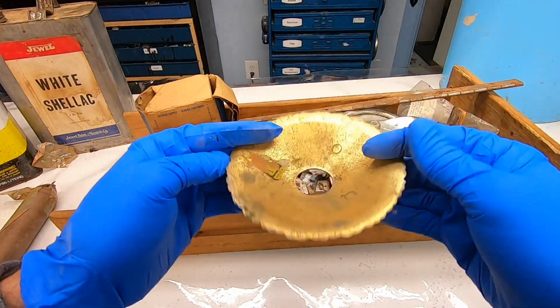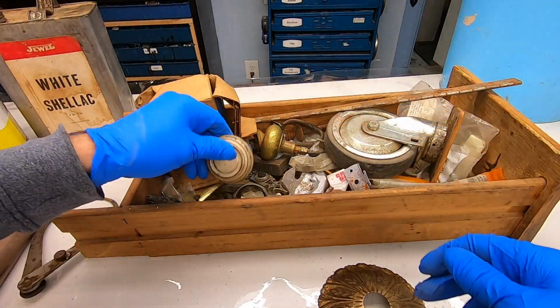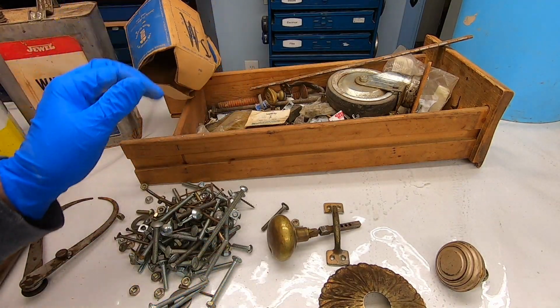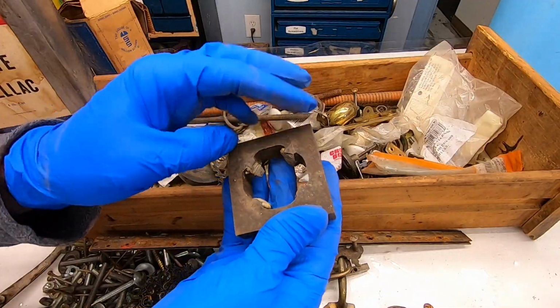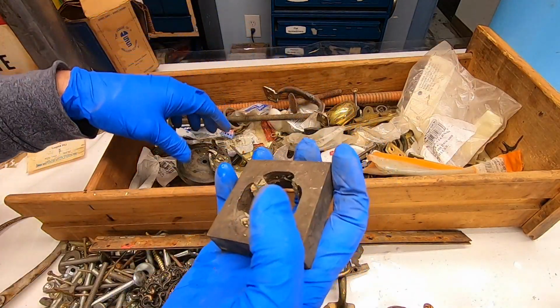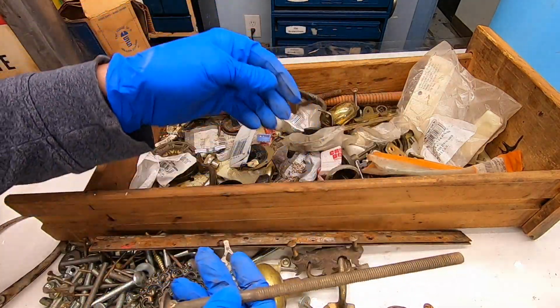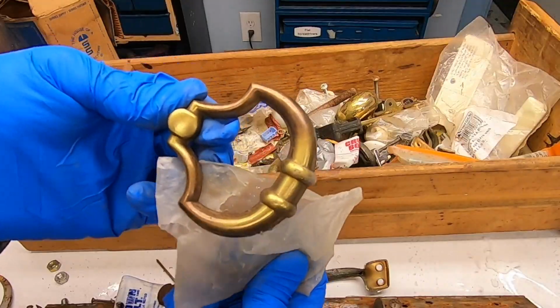Looks like a lamp plate, a thickness caliper often used for lathes, a couple old doorknobs, and a box of screws, which I'm going to need to sort and organize. This is a die which cuts threads on a large diameter pipe. A doorbell. There are lots of knobs and handles mixed in here.